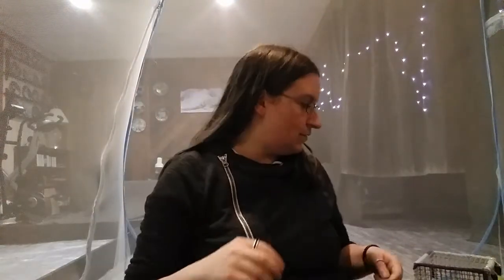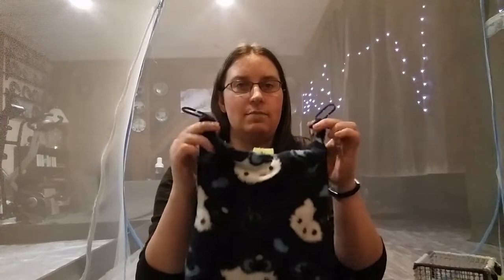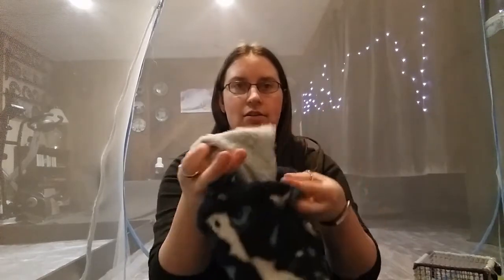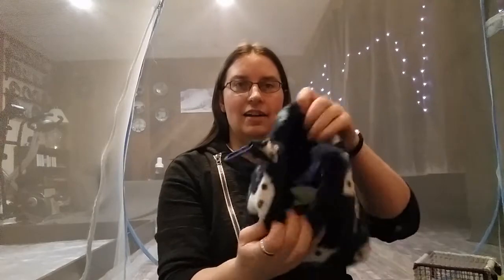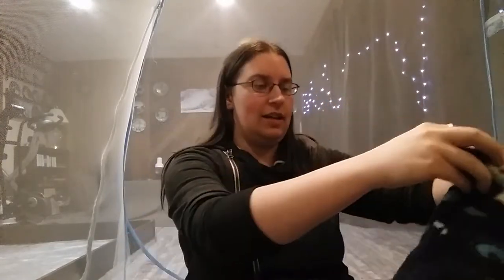cloth. This is one of her pouches that she has hanging in the cage. It's got clips to hang it on the side, and it's got little pieces of fleece inside of it that she can curl into and hide. Keeps it nice and warm and cozy inside, and that's what they spend their days in.